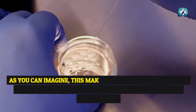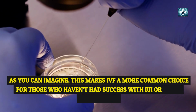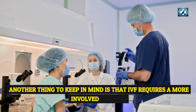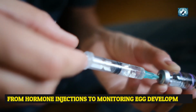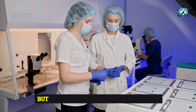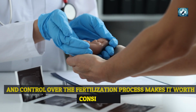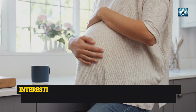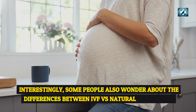As you can imagine, this makes IVF a more common choice for those who haven't had success with IUI or other treatments. Another thing to keep in mind is that IVF requires a more involved process, from hormone injections to monitoring egg development, so it tends to be more physically and emotionally demanding. But for many, the higher success rates and control over the fertilization process make it worth considering, especially when compared to IUI.